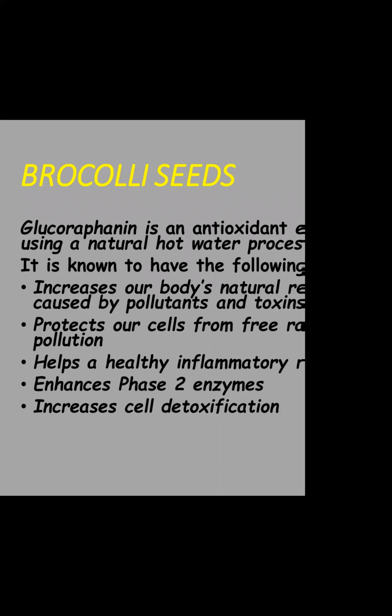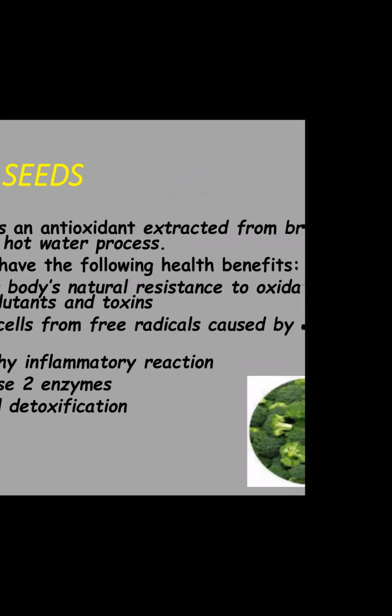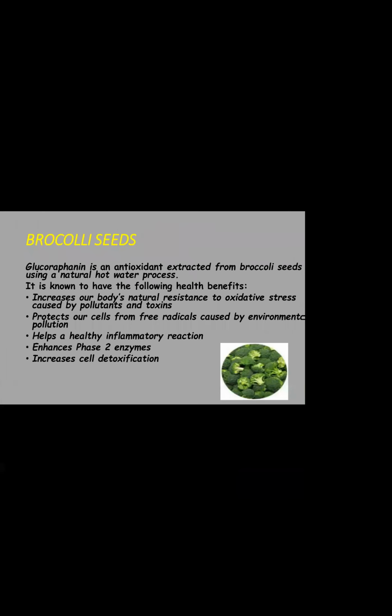Now, if you've been to my previous class, the one that we do on Thursdays, we have come to understand what are antioxidants. Those are compounds that you have in your body and you produce in your body. And of course, we need to keep taking more of those antioxidants, and they are found in our fruits and vegetables. They have the ability to increase immunity and to flush out toxins. And that's why you're seeing here that they increase your body's natural resistance to oxidative stress. These free radicals or toxins that we end up getting from our foods, from the air around us, the water, they cause cellular damage. And so the broccoli seeds protect your cells from that because they're antioxidants.